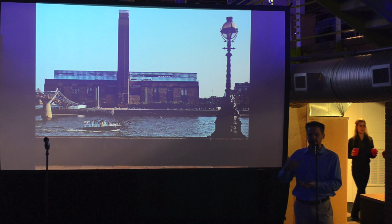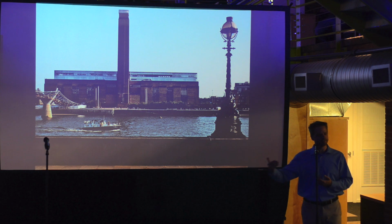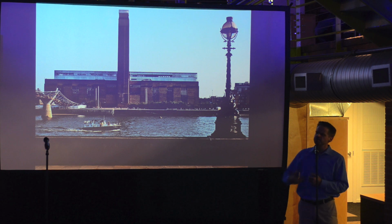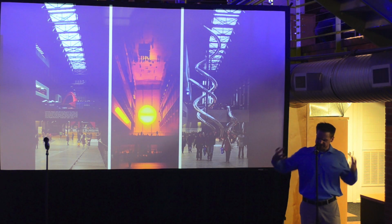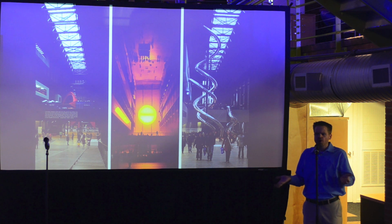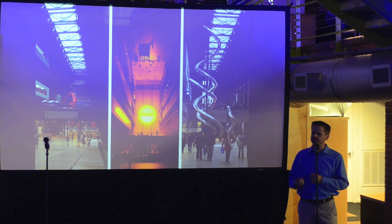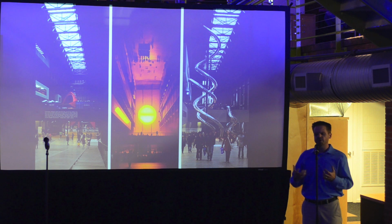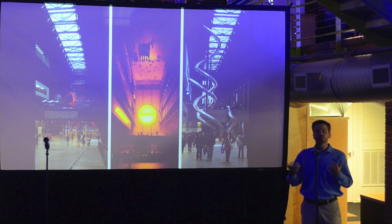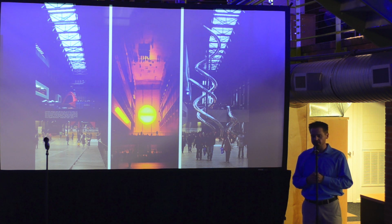Another good example is the Bankside power plant. This was a power plant in London that was built right after World War II. And even after it had been decommissioned, there was talk of tearing it down, but instead they converted it into a museum, the Tate Museum. And you have this ginormous turbine hall in the center, which is essentially a big empty hall. But what it created was the opportunity for installation artists to create incredible, vastly scaled installations that couldn't have been imaginable at a much smaller scale.